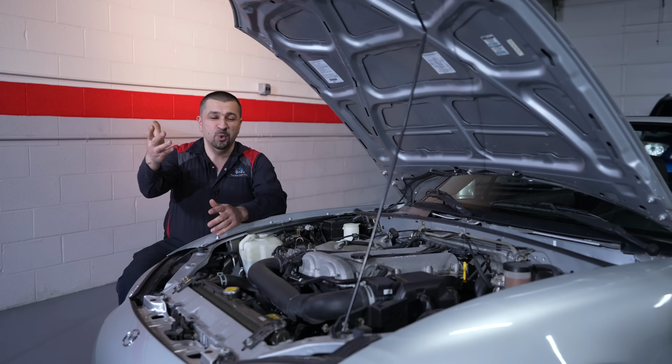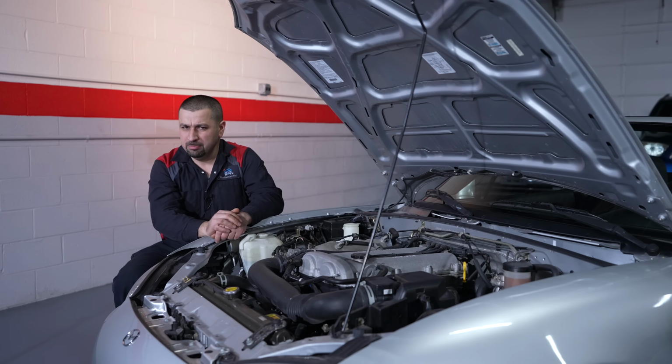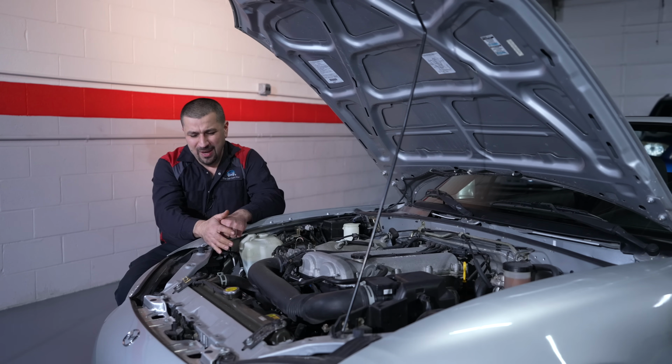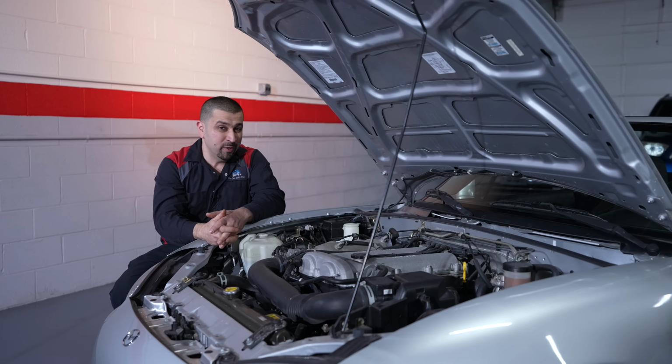One of them is the location of the washer bottle. Now, most people think the washer bottle is insignificant, just a little bottle. Who cares where it is put in the car, right? Well, actually, no, because when you have the washer bottle in the front hanging over the wheels, that is a little bit of weight that's hanging over. When we're talking about a lightweight car like this, it does matter.